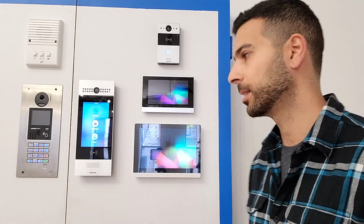Second thing I like about it, it's a very versatile system. We can install this panel in a multi-residential building and have some of the tenants with monitors and some of the tenants without monitors, just with their phone. To be honest, most multi-residential buildings use this system mainly for the feature of getting the calls on their phone, because that's a great advantage. Also saves you a lot of money.